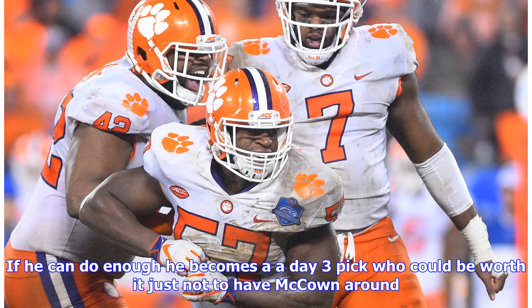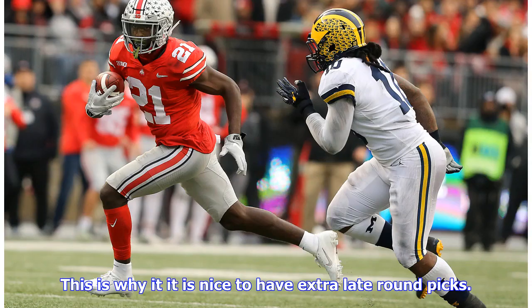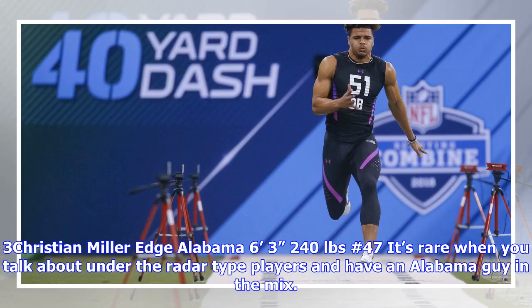If he can do enough, he becomes a day 3 pick who could be worth it just not to have McCown around. This is why it is nice to have extra late round picks. Number 3. Christian Miller, edge, Alabama, 6 feet 3 inches, 240 pounds.